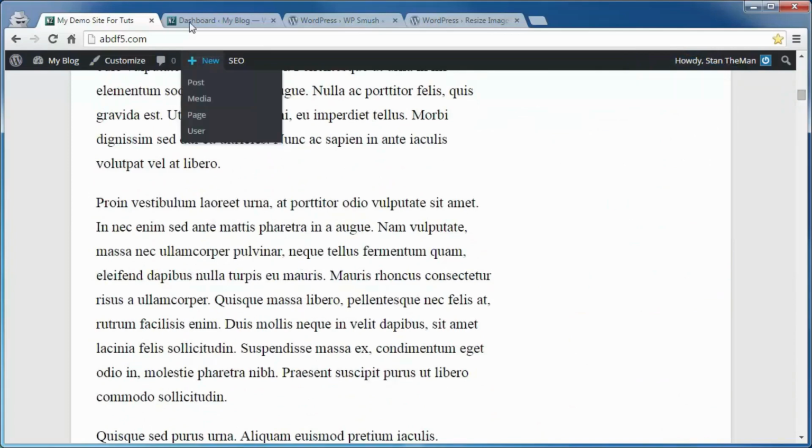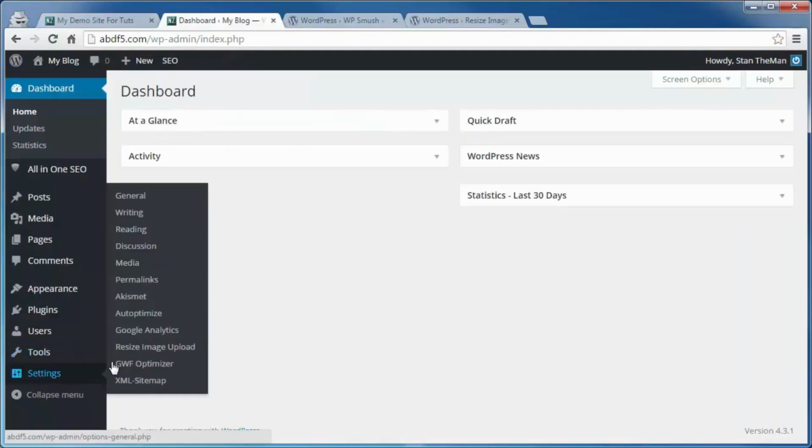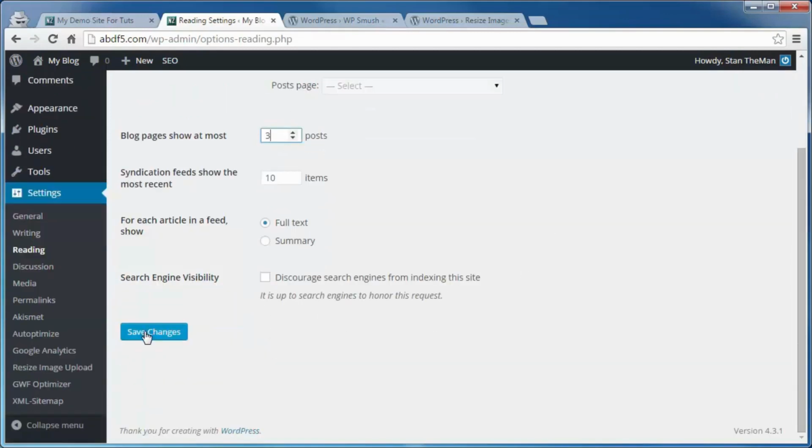So let's go ahead and minimize that by cutting that default number of posts that are being displayed from 10 down to maybe 3 or 4. We do that by going into our dashboard area, coming over to settings, and clicking on reading, and blog pages show at most 10 posts. We'll change that to 3. And keep an eye on that scrolly bar over here on the right. Come on down here, click on Save Changes.